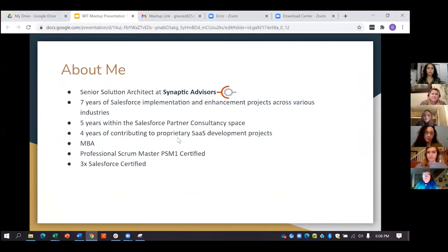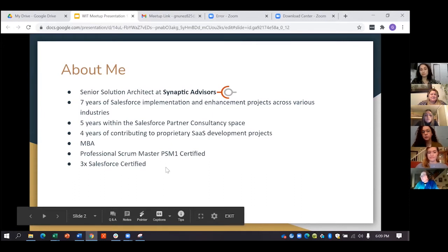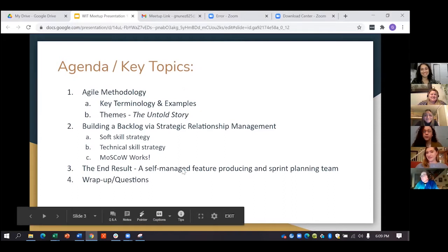formalities about me. I'm a senior solution architect at Synaptic Advisors. I have 7 years of Salesforce implementation and enhancement project experience across various industries. I have 5 years within the Salesforce partner consultancy space. I have 4 years of contributing to proprietary SaaS development projects, and that's also outside of Salesforce. I have an MBA, professional Scrum Master certified, and 3-time Salesforce certified. So I am officially a nerd, I think, at least a Salesforce nerd. Okay, which I own, I love it.